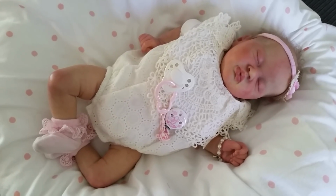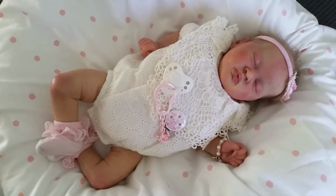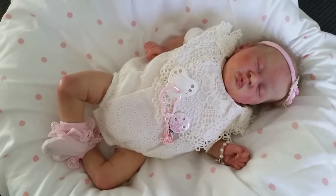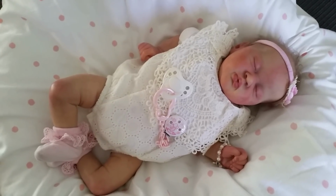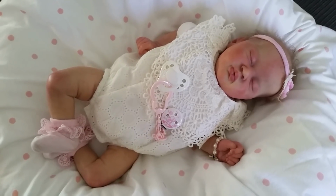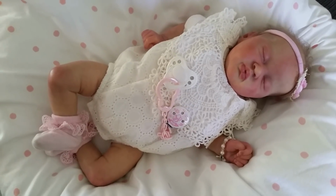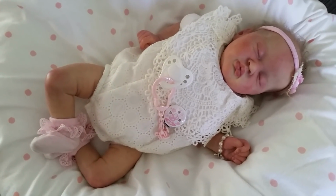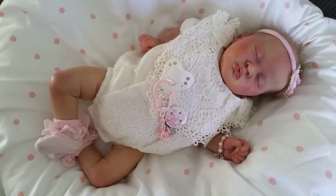So yeah, I wanted to show you her today, and just wanted to talk to you about reborn clothing, reborn styling, that sort of thing. So I was just looking around. Today's Sunday, and I was walking around having a look at my babies and giving some of them cuddles, and I was really noticing that some of my babies are dressed like modern babies, and some of my babies are dressed very old-fashioned, old-world style.